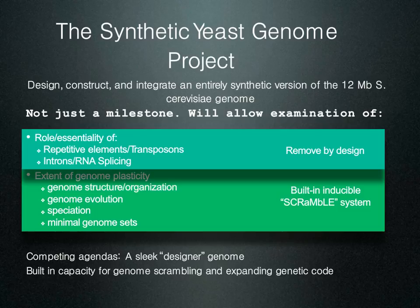design we have done to the yeast genome is we build what we call the SCRaMbLE system, which we can on demand turn on the genome rearrangement to study genome evolution, genome structure, and organization. And also we can use it to minimize the genome, with the hope to identify minimal genome sets. When I say minimal genome sets, I mean we believe there's not just one minimal genome. There must be many minimal genomes, because when you delete one pathway, the other pathway becomes essential.